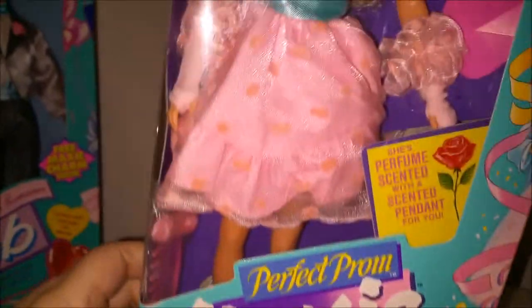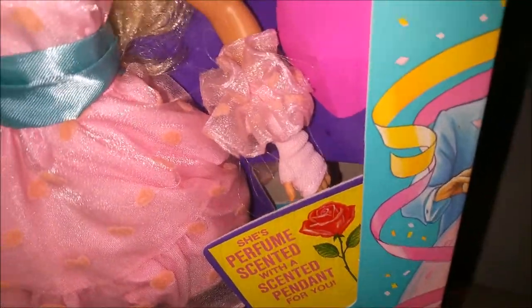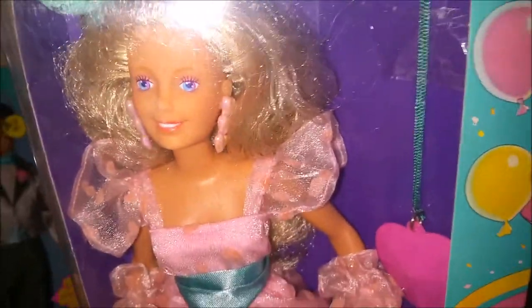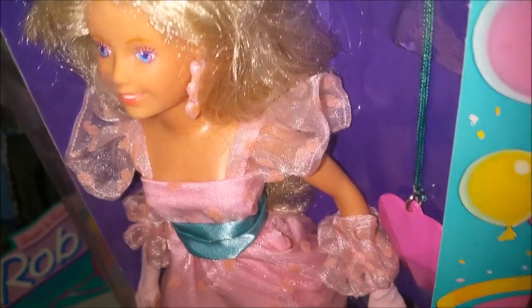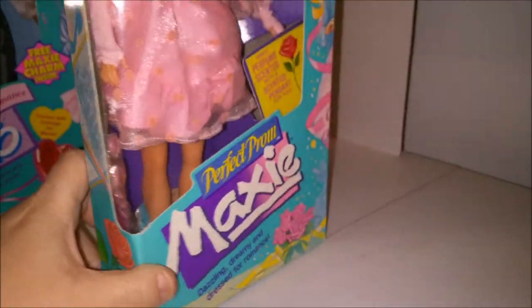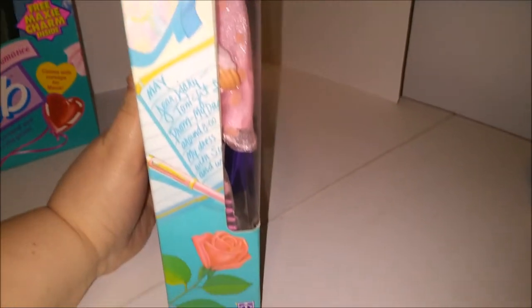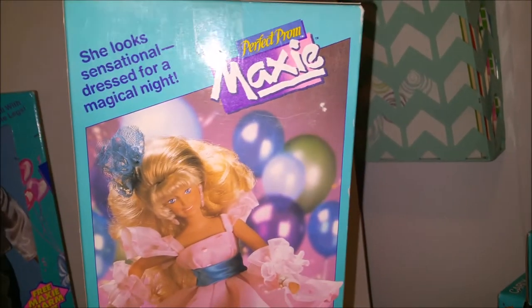Dazzling, dreamy, and dressed for romance. Ooh, that's a so 80s dress. Look at the big sleeves. And then look at the fingerless gloves with the poofs at the end of them. Oh man. Oh Maxie. And some big oversized heart earrings there too. So fun. And her box has some 80s goodness on the side. And on the back you can see her dancing at her party. She looks sensational, dressed for a magical night.